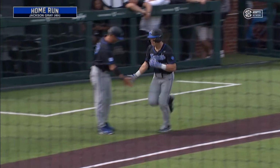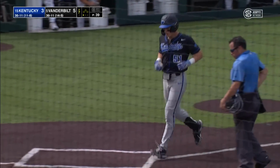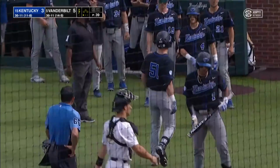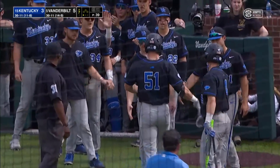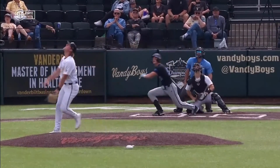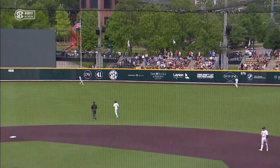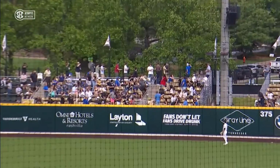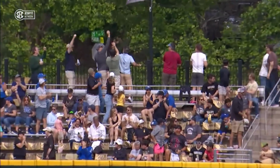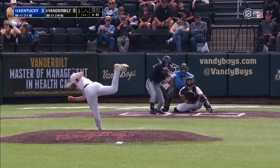And that ball was smoked. Not a huge power threat, coming in, only 3 home runs. Great hitter in Jackson Gray, but that one right there, you can see the strength in those hands. Kind of got that cutter middle of the plate and up, and that one well over the bleachers in right center field. Kicked back in, maybe off of a car. Certainly hope it wasn't mine.